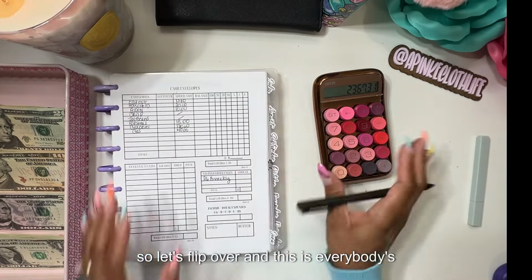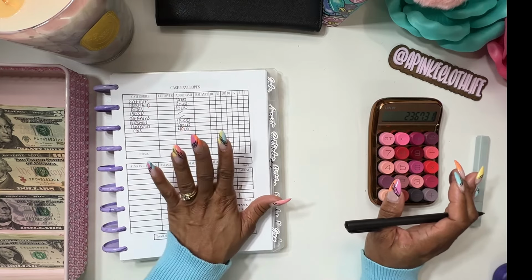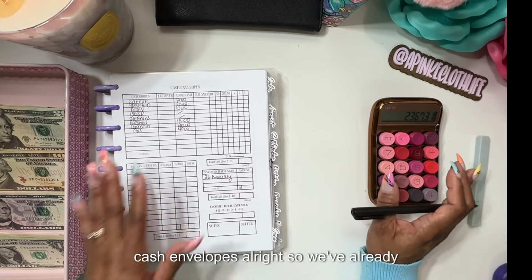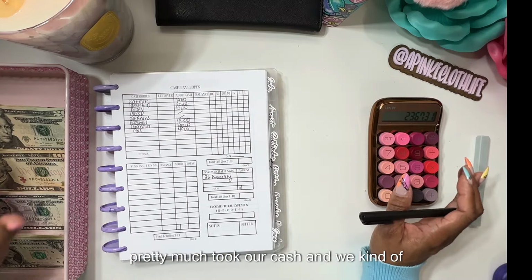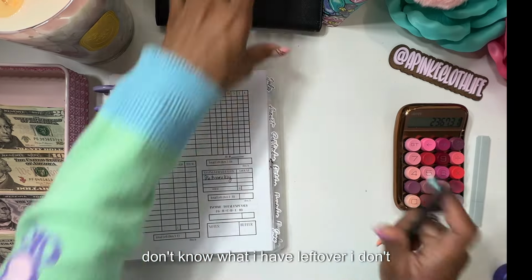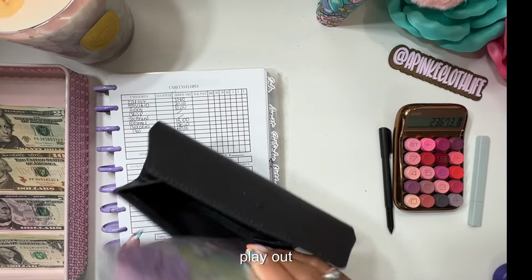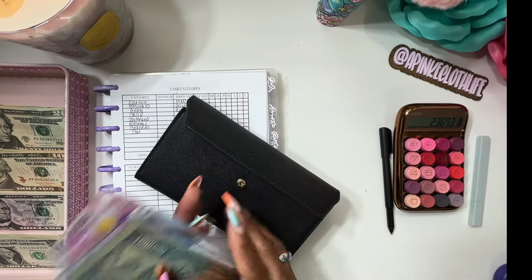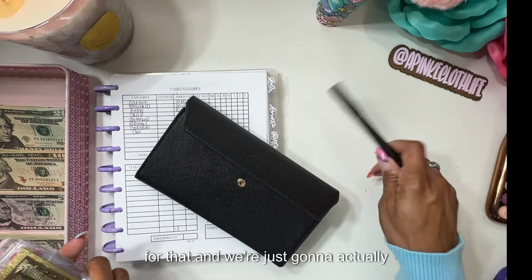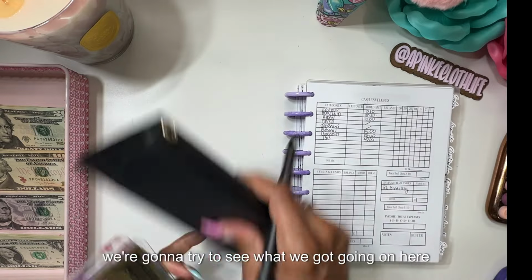So let's flip over, and this is everybody's favorite part. Cash envelopes. All right, so we've already pretty much took our cash and we've kind of broke it down. So I'm just gonna wing it. I don't know what I have left over. I don't know if it's gonna actually play out for that, and we're gonna try to see what we got going on here.